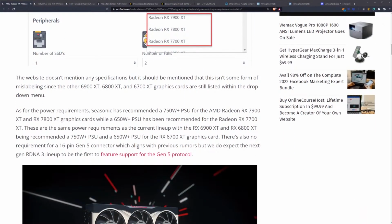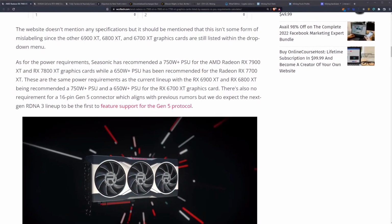The website doesn't mention specifications, but it should be mentioned that this isn't some form of mislabeling, since the other 6900, 6800, and 6700 XT graphics cards are still listed within the drop-down menu. As for the power requirements, SeaSonic has a recommended 750 watt power supply for the 7900 XT and 7800 XT graphics cards, while a 650 watt power supply has been recommended for the 7700 XT. These are the same power requirements as the current lineup, with the 6900 and 6800 XT being recommended at 750 watts and a 650 watt power supply for the 6700 XT GPU.